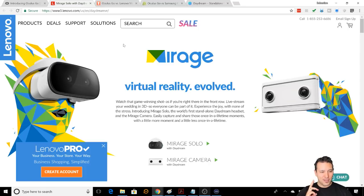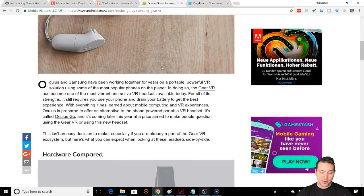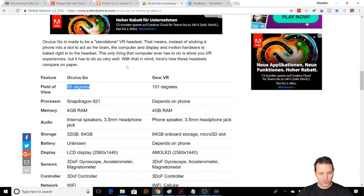But the Oculus Go only has a field of view of 90 degrees. I found this in this article by Android Central, so I hope this is not a mistake. If this is a mistake, dear Oculus people, please do let me know that this cannot be true. According to this article, the Oculus Go only has a field of view of 90 degrees, and this is really not good.